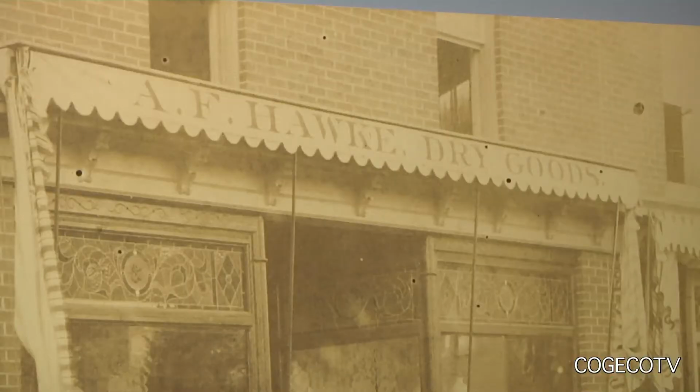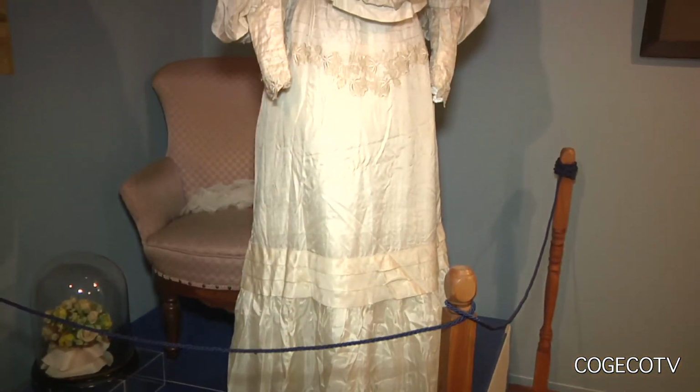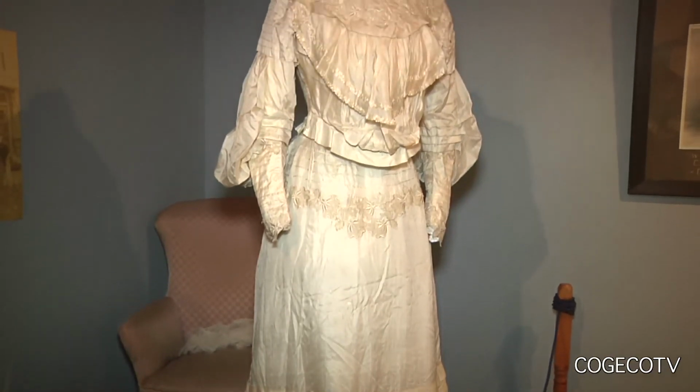Or a wedding gown that was made at the Hawks store here in Grimsby. And the lady who wore the gown, Maud McDowell, married William Francis Gibson in 1902. And so we have the wedding gown as well as a photograph of the store, which was on Main Street where the CIBC Bank is now.